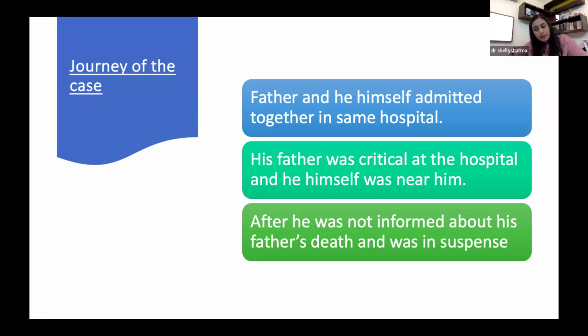Then the boy got discharged. He went to his house. And when he went to the house, he was searching for his father. And then he came to know his father had died 2 days back. The moment he came to know his father died, this boy went into panic attacks. He just went into a room, closed himself in, and did not come out of the room for the next 2 to 3 days.